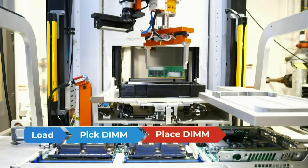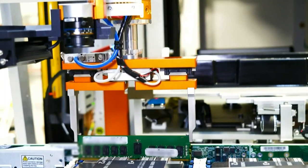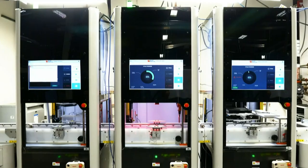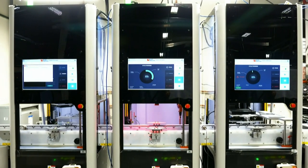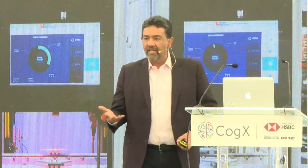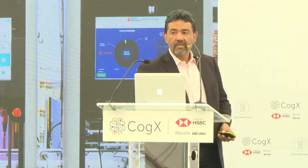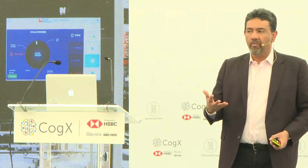In this case, that DIMM module is looking using an optical sensor for its socket, and then when it's inserting that DIMM module, it's getting active feedback from a pressure sensor, just like a human hand would, to make sure it's not forcing things down too hard, right? That it doesn't break or it's pushing through with the right amount of force. This is a technique called reinforcement learning that is used to accomplish these things. So AI lets us crack one of these really difficult problems.